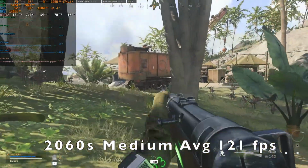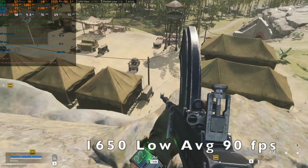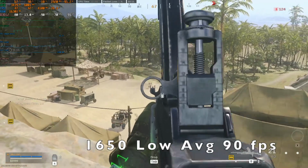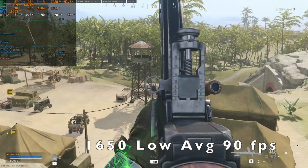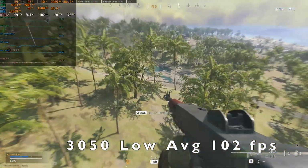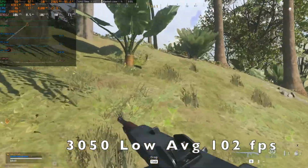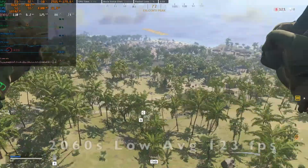Then I also got a hold of a 2060 Super recently that I also wanted to test against these two cards, because it's not too far off, and the 2060 Super is like 10 to 12% better than a regular 2060. And I think all of these cards will be priced fairly similarly with a little bit of a difference, but here we will maybe see if it's worth buying a 1650 or maybe shelling out a little bit more money and going for the more expensive cards.